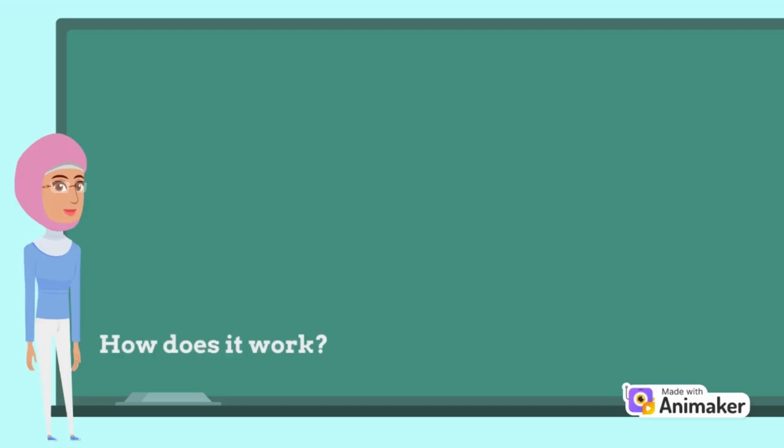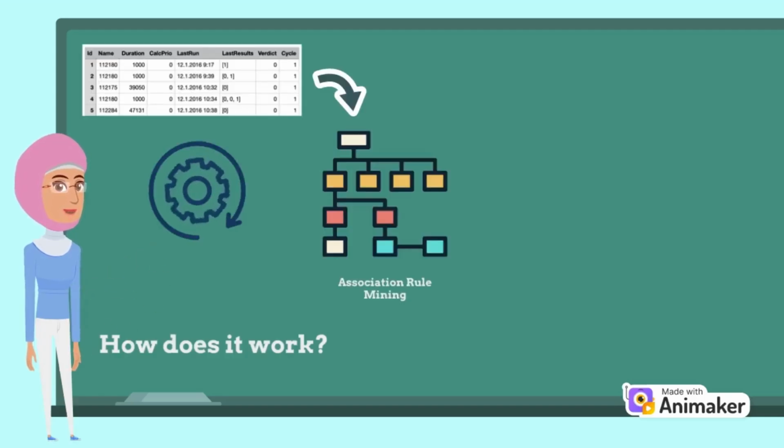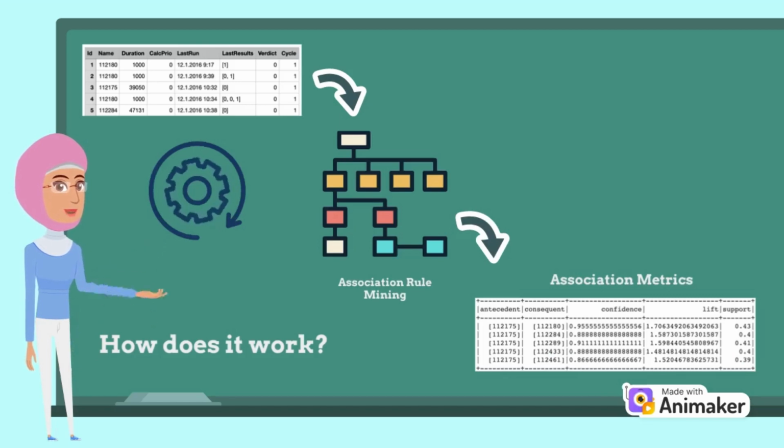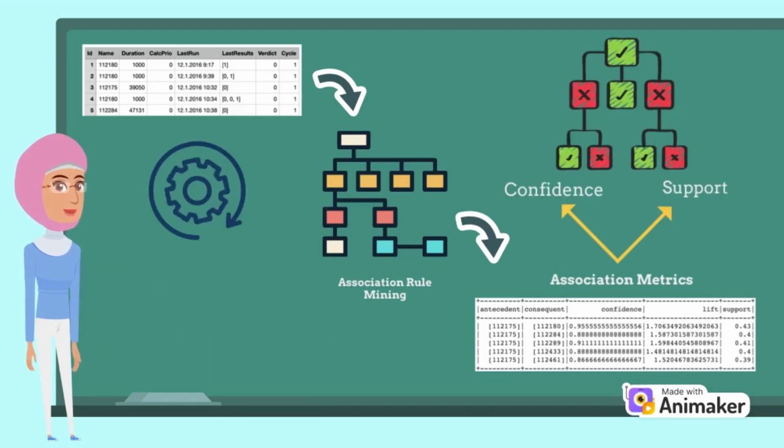Our team took an innovative approach to leverage the historical data being produced by test automation tools and applied machine learning techniques to devise a dynamic test case selection and prioritization method. We process test case history data with the help of an association rule mining algorithm named FP-growth. This gives us association metrics like support and confidence between failed and passed test cases.